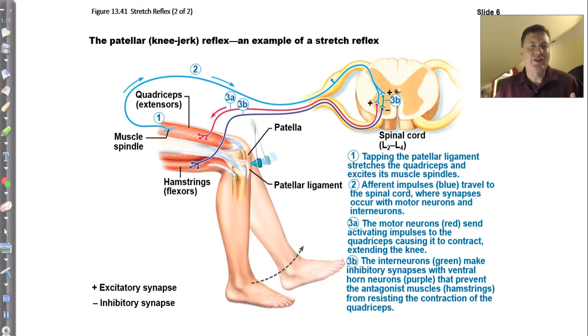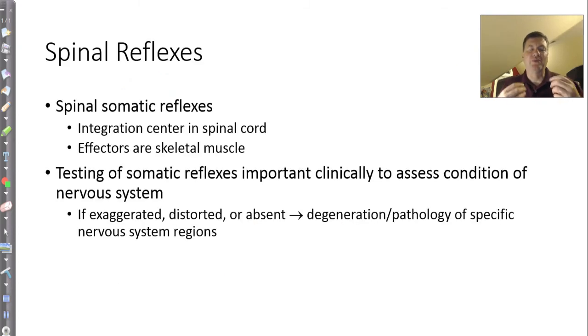So the patellar knee-jerk reflex is an example of a stretch reflex. There are several kinds. I'm not interested in you knowing those, but you should know the components of a reflex arc, going from receptor, sensory neuron, interneuron, motor neuron, then effector, a muscle or a gland. Okay, so why do we care about these?